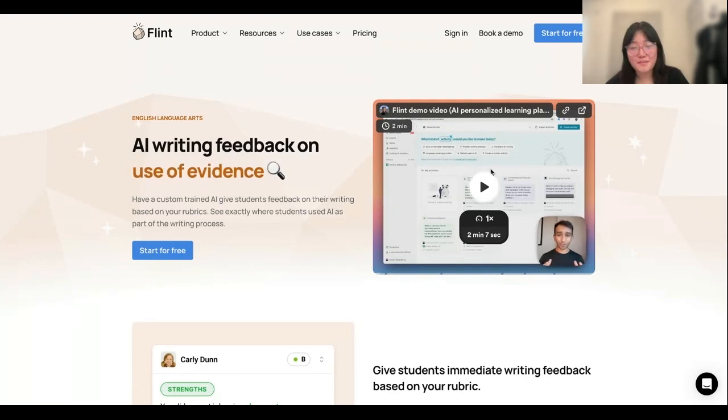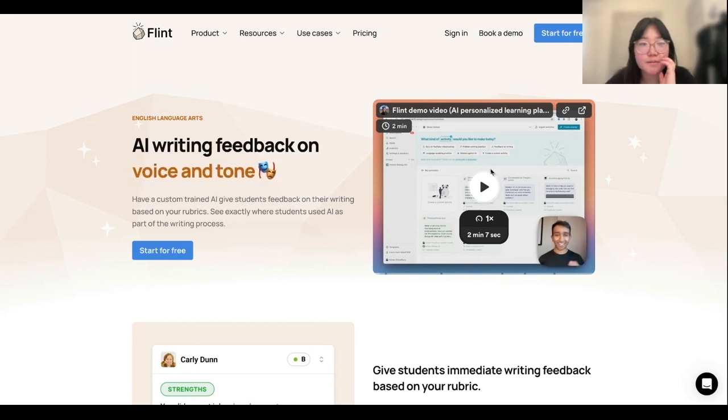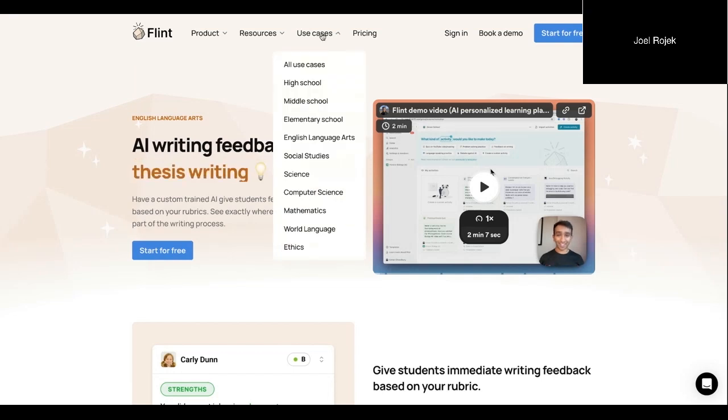Maybe especially if we could make that crowdsourced and get all of the cool ideas that teachers are trying out and put that all in one place. Quick question. What was the drop-down menu that you clicked on initially? Was it resources? Oh, under use cases. Okay, thank you.